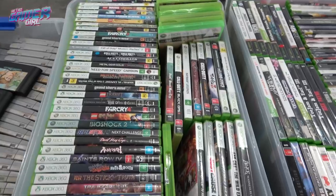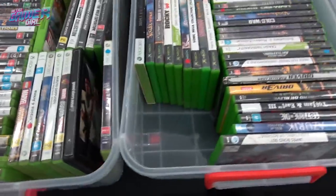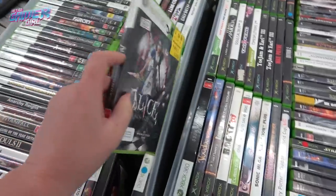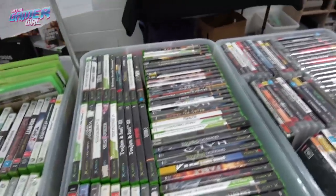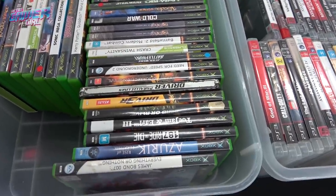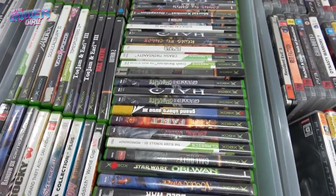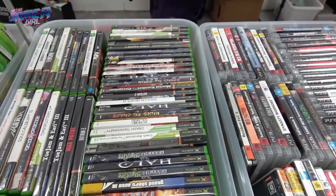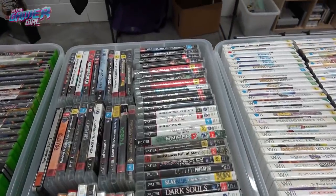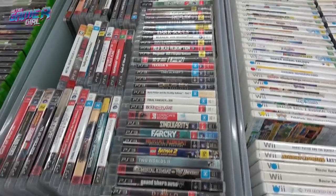Xbox 360. Still new to me. I actually grabbed this game on PS3 and I'm looking forward to playing it. I still haven't played it yet. It's one I really need to get into. I'm also still looking for Conker on the Xbox, but it's really hard to find. That's one I'm still on the search for. PS3, I've already got enough PS3 games, so I'll just give you guys a scan over it.